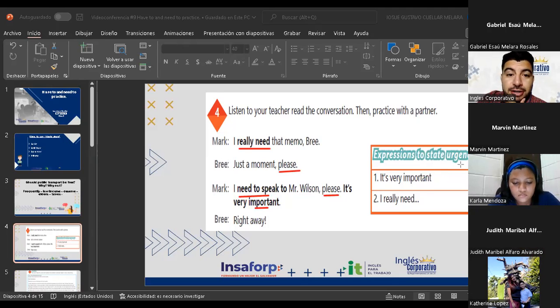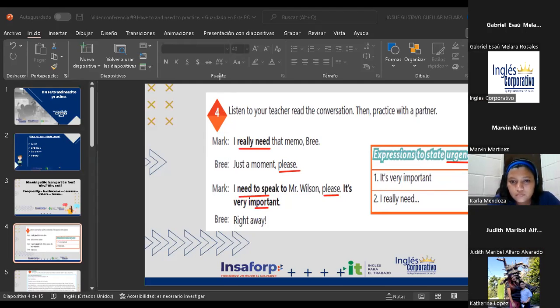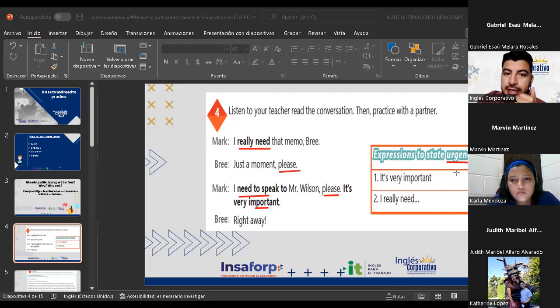Expressions to state urgency. Se dice urgency. Expressions to state urgency. And we have two options here. It's very important, or I really need. When you listen to those phrases, it means that it is urgent. Significa que es urgente.